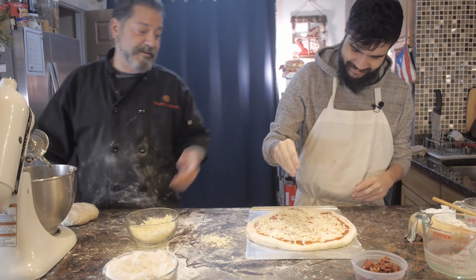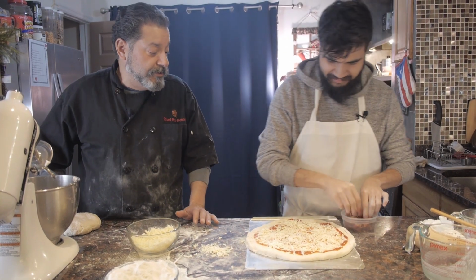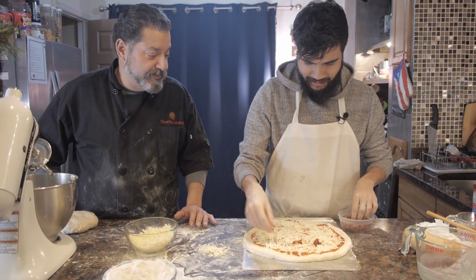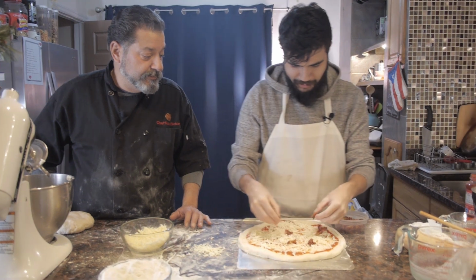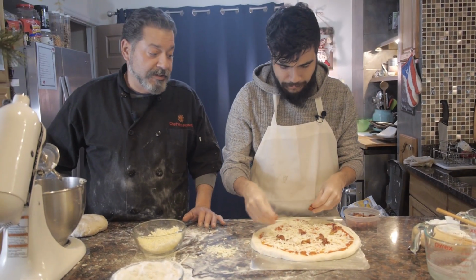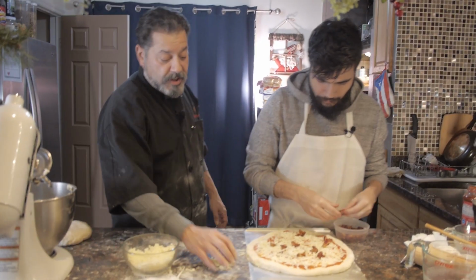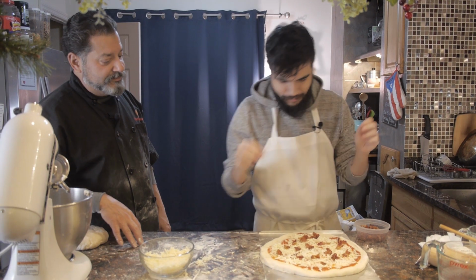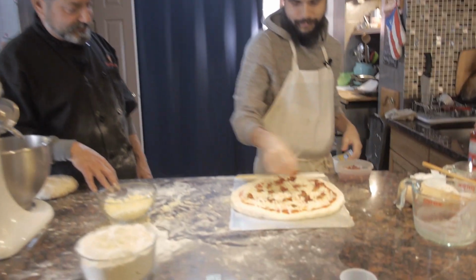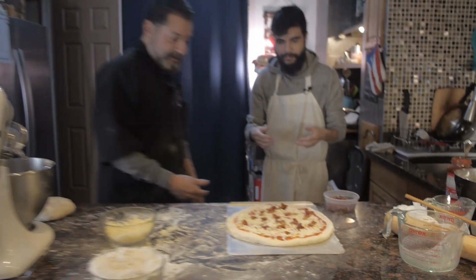All right, and your final topping will be bacon, unless you want to put more cheese, it's up to you. Oh, that smells so good. And of course, make sure that the bacon is cooked. Don't put raw bacon on this. Bacon would take too long to cook. Bam. There you go. That's it? That's all you want? My pizza.